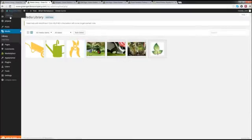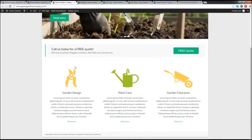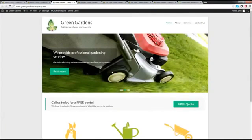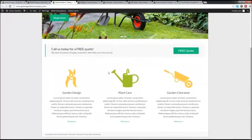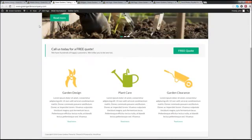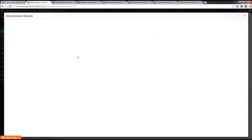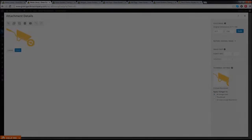So if we're going to have a look at the site now, and you can see that the images are much smaller than they were before. And as I said, personally I think that looks a little bit neater, a little less cumbersome, and it's entirely up to you to kind of play around with those image sizes. But it's interesting to see how you can actually play around and crop and to an extent manipulate the images within WordPress itself.